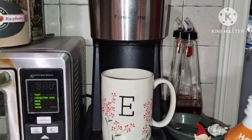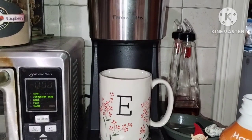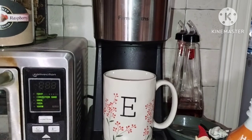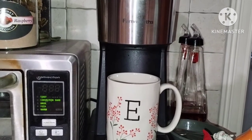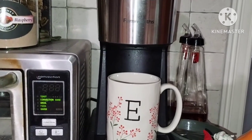Good morning. Time to make the coffee. Today's flavor is actually pumpkin spice. I have syrup that I put in there. It's still black silk, but I put pumpkin spice syrup in there.